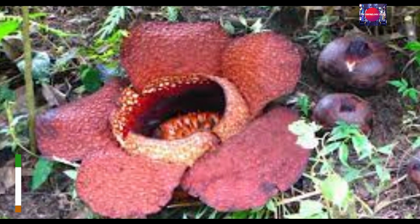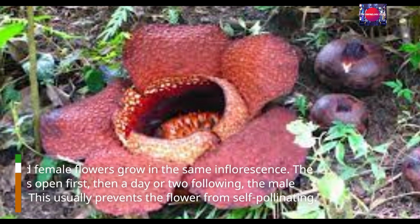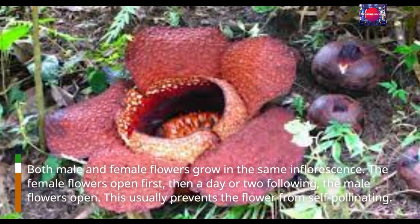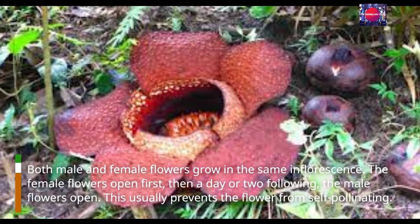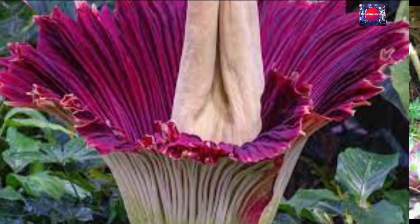Both male and female flowers grow in the same inflorescence. The female flowers open first, then a day or 2 following, the male flowers open. This usually prevents the flower from self-pollinating.